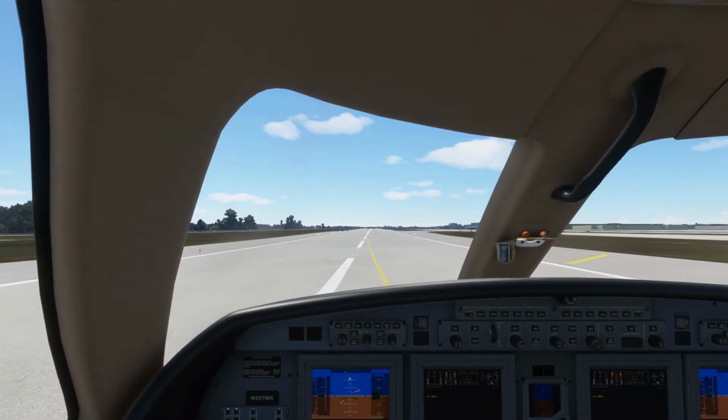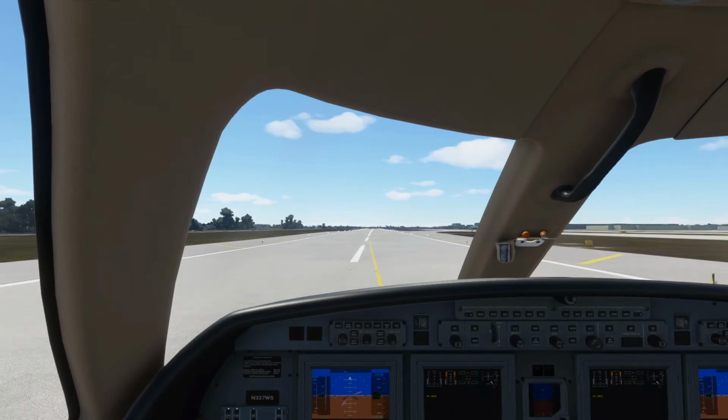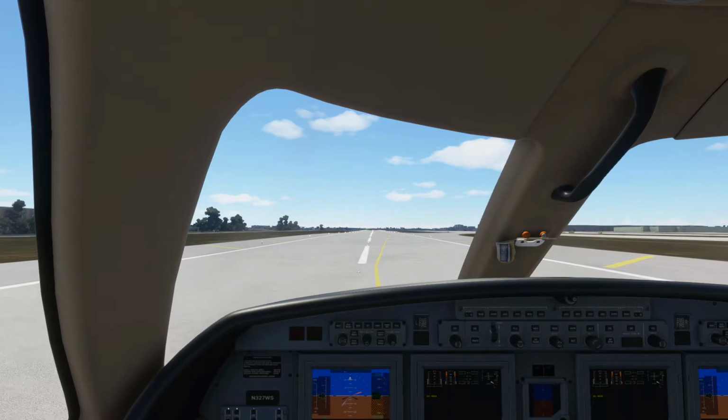Altimeter 64 Alpha Delta X-ray, exit runway when able. JetBlue 1219, exit runway when able.